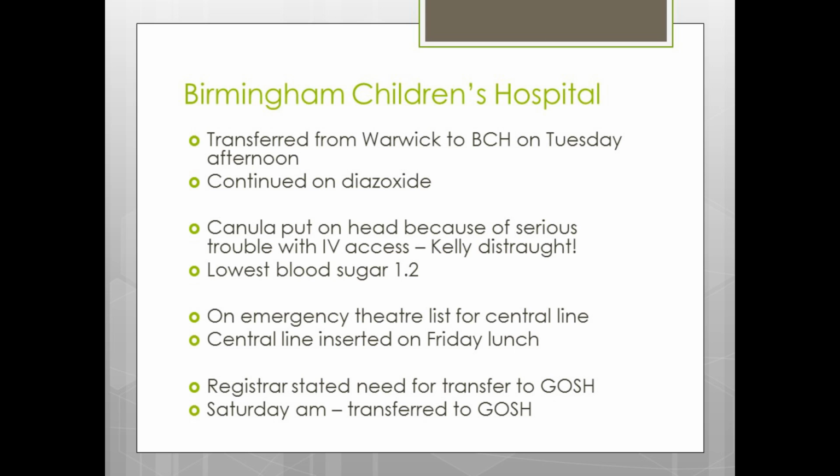So what they like to do is put in a central line. This allows them, rather than having very high volumes of treatment at low doses, to put them on very low volumes of very high doses of glucose to keep them stable. The registrar, we took up his whole time for 3 days there, and I thought he was going to have a fit and fall over, and he just said that we needed to go to Great Ormond Street Hospital, which was another big move.